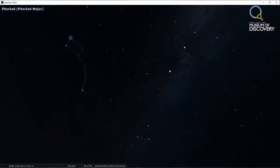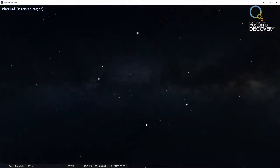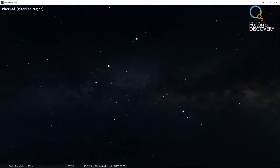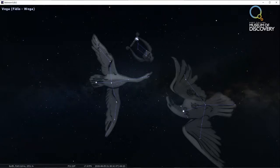Now, if we look high in the night sky, almost directly overhead, you can see there's the eastern horizon, and looking almost directly overhead in the summertime here, about an hour after sunset, the familiar Summer Triangle, which is formed by the stars Altair, in the constellation of Aquila, the eagle, Deneb, in the constellation of Cygnus, the swan, and Vega, in the constellation of Lyra, the harp. Here's the artwork for those three constellations. These three bright stars make up the asterism that is known as the Summer Triangle.